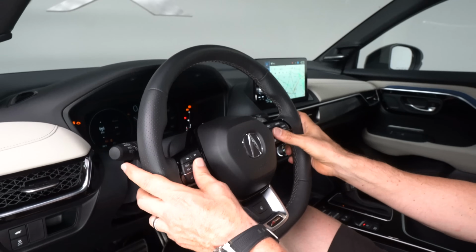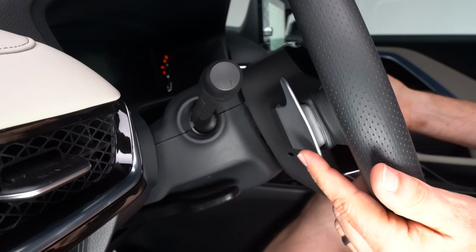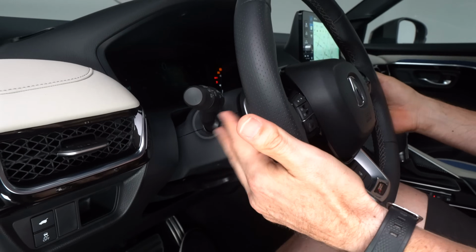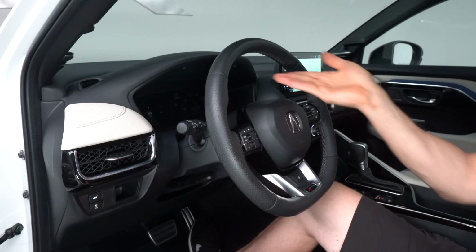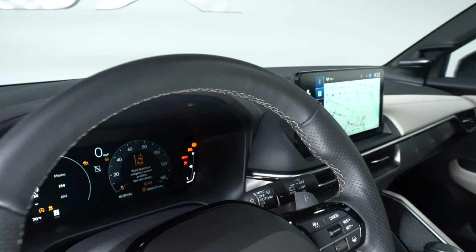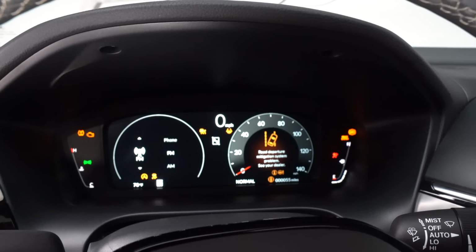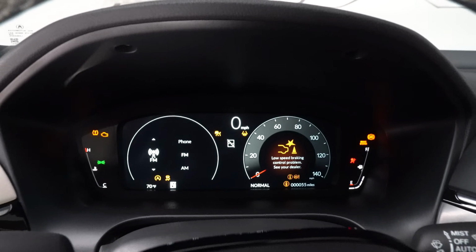Flat black on the switchgear, and then check it out. Metal paddles to go through those simulated gears with the CVT, and I love seeing those metal paddles there. A lot of the competition, they just have these little plastic things. And then there's that dash, 10.25-inch digital gauge cluster. It changes when you go into the different modes. Nice, clear, easy to see.